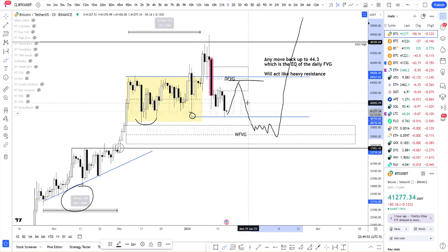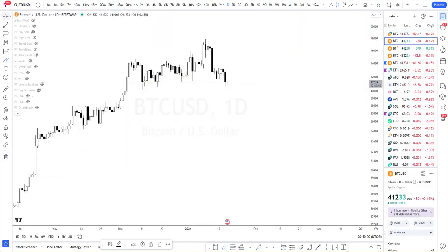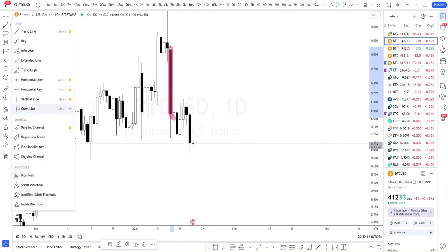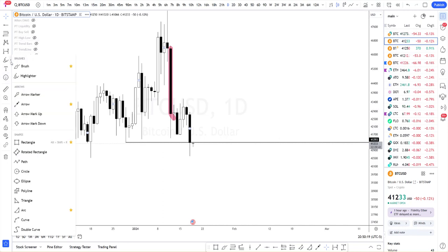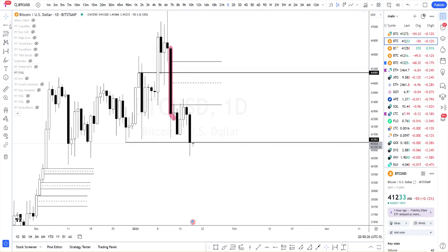I just wanted to explain to you guys that the fair value gaps will act like magnets, especially when you have an impulse move like this going down. This impulse candle right here is very important, man. That means that there is an inefficiency in price, and no matter what we do, this particular liquidity that got taken, where are we? Right here. This particular liquidity that got taken should give us enough of a boost to go back up to at least the middle part of this FVG, which is sitting at 44.4.